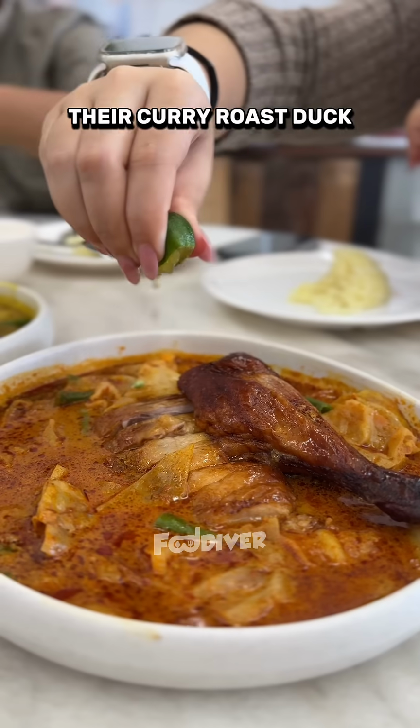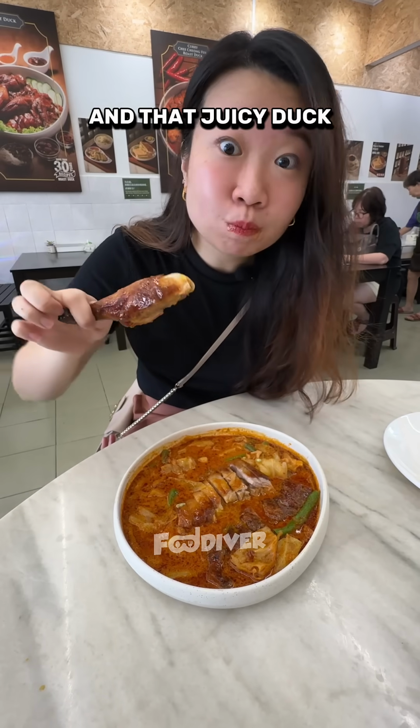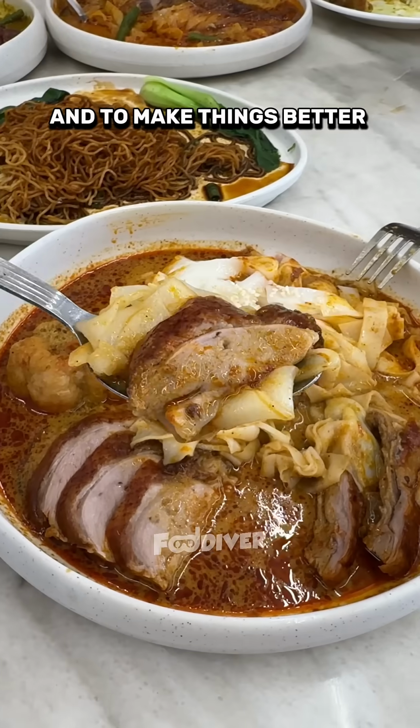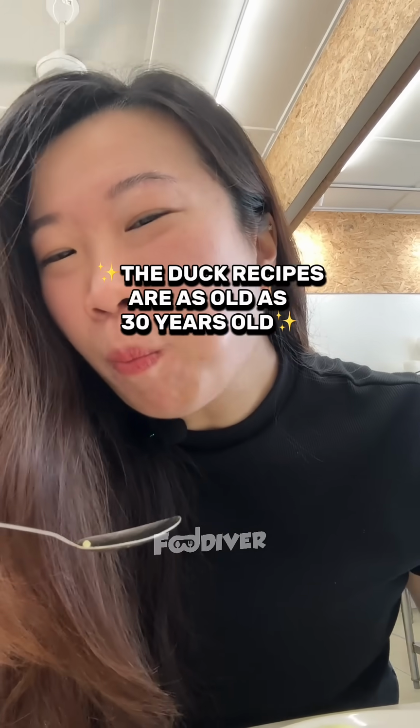Their curry roast duck has a very fragrant flavor. I'm getting bunga kantan and I love it. And that juicy duck, so good. And to make things better, they also have a Cheong fan version. Fun fact, the duck recipes are as old as 30 years old.